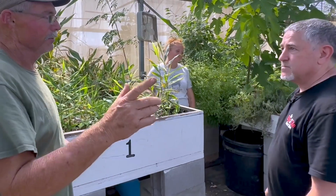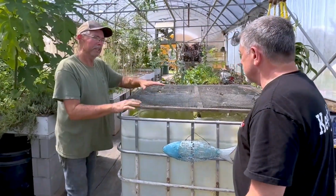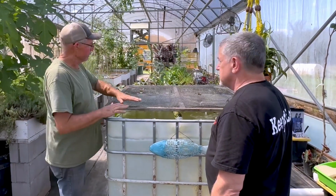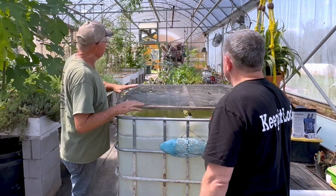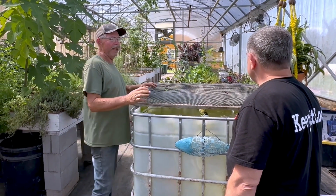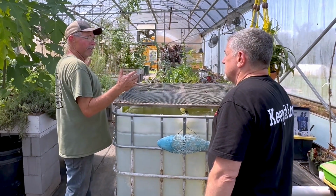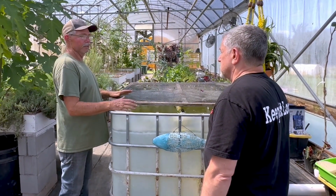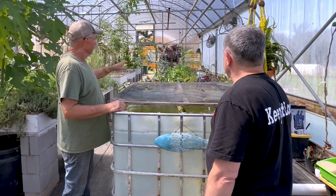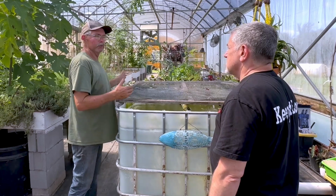All right. Now, this system here is a closed loop system. It's not part of the rest of the system. These fish feed this bed. So if I want to do some kind of special pets, or add something that might hurt things, instead of damaging the whole greenhouse, I'll do it right here. That way I don't have a massive loss. If I'm doing anything risky, I do it in this bed here for my pets.